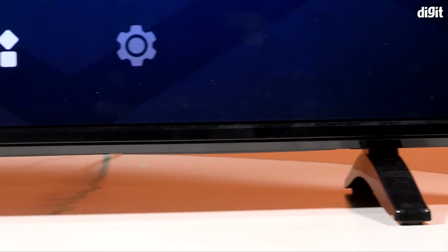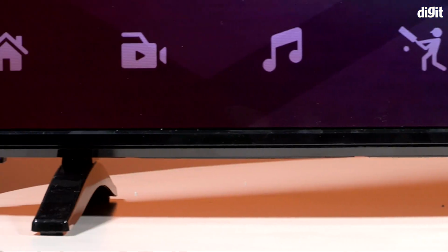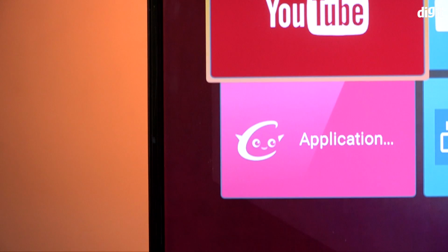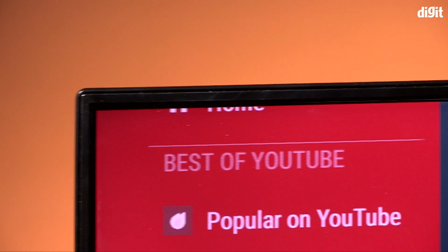Now, kicking things off with the build and design of the TV, it's all plastic, which is what we'd expect from this price range. But the borders, the bezels of this TV are actually quite glossy, which means if you have a lot of lights in your rooms, or if you have a lot of natural sources of light coming in, the borders of the TV can get reflective, which can be a bummer.